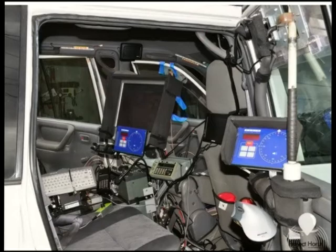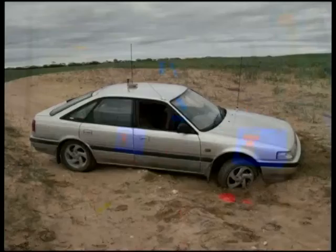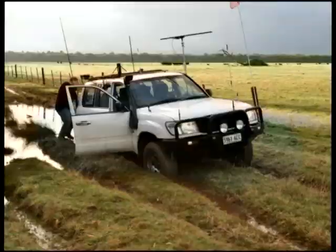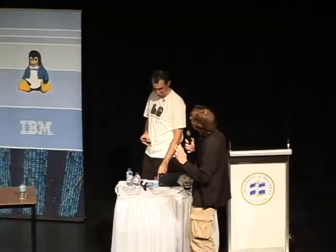Now, it's also good to have four-wheel drives because, well, this is what happens if you don't have a four-wheel drive. Did you notice Terry just left the stage? Yeah, that was Terry's car. Also note, four-wheel drives are not infallible.